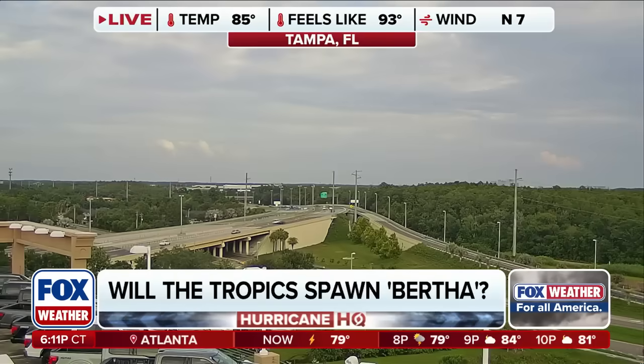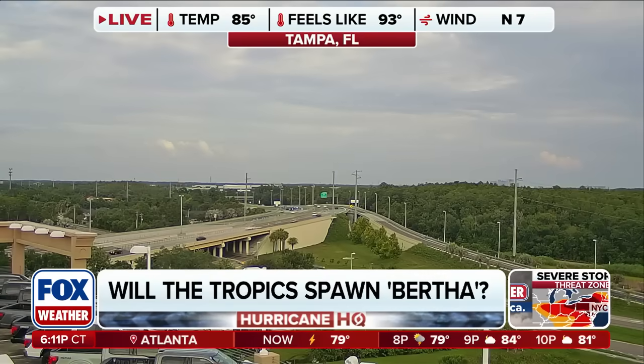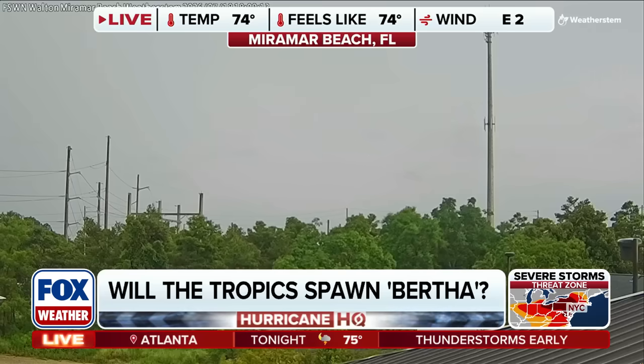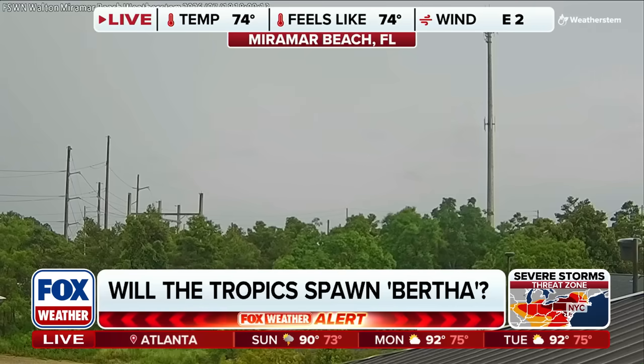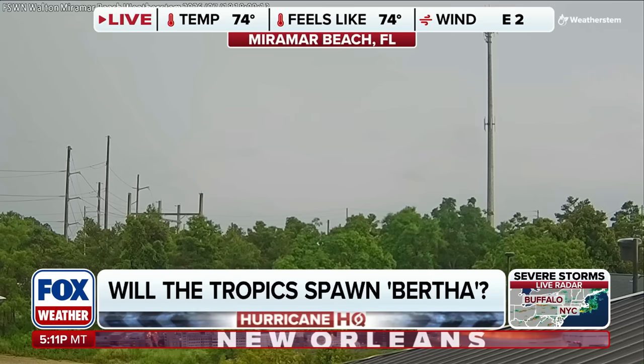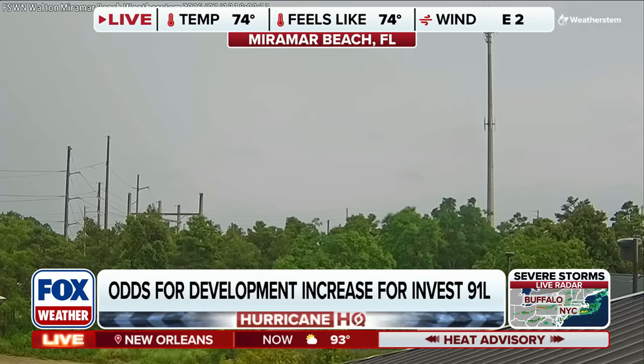Now our eyes turn to the Gulf and Florida. For right now, we're tracking Invest 91L, where we could potentially be watching Bertha coming out of this. But the hurricane hunters are going to be investigating 91L moving into tomorrow. But no matter what, if this turns tropical or not, we are going to be feeling the impacts in Florida.